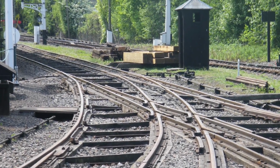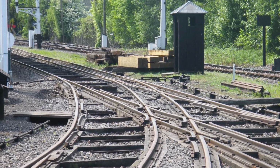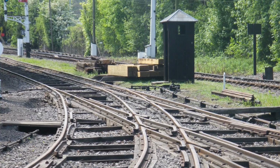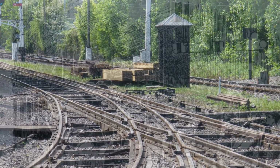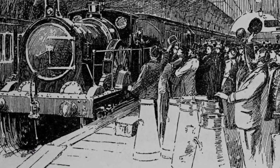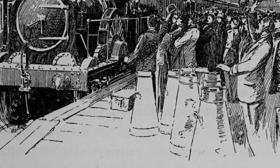From the 1860s, the Great Western started adding a third rail to their track to enable standard gauge stock to use their lines. This was known as the mixed gauge. In the end, they had to surrender to the inevitable, and in 1892 the broad gauge was abolished altogether.